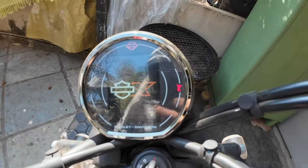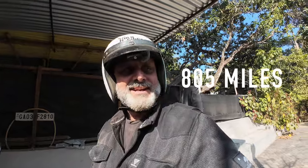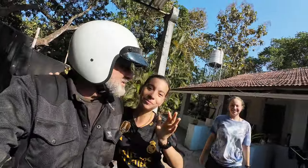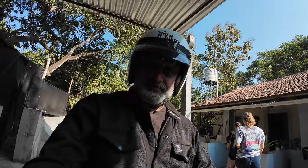Back where we started. 1,300 kilometers on the bike. 1,296 kilometers. In miles, it's this. And hello. This is my family in Goa. Let me take the stuff off and I'll talk to you more.